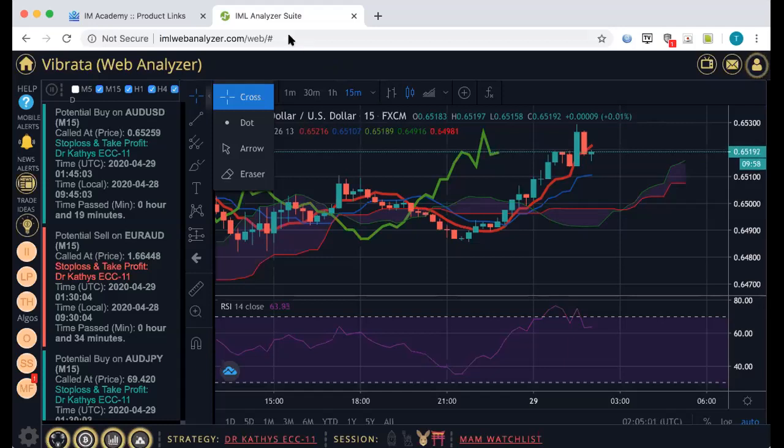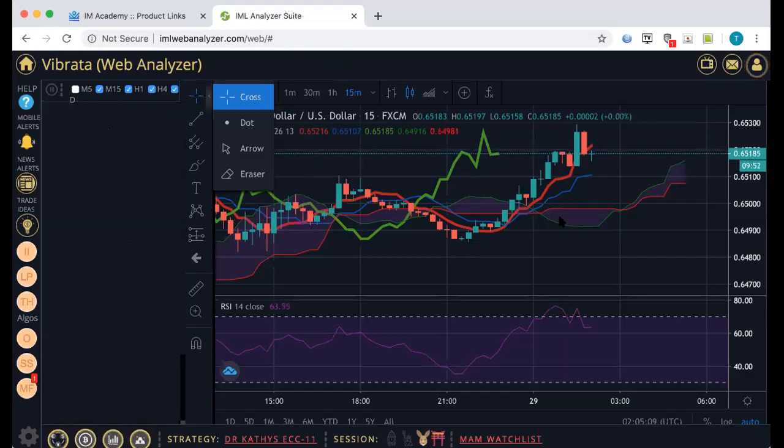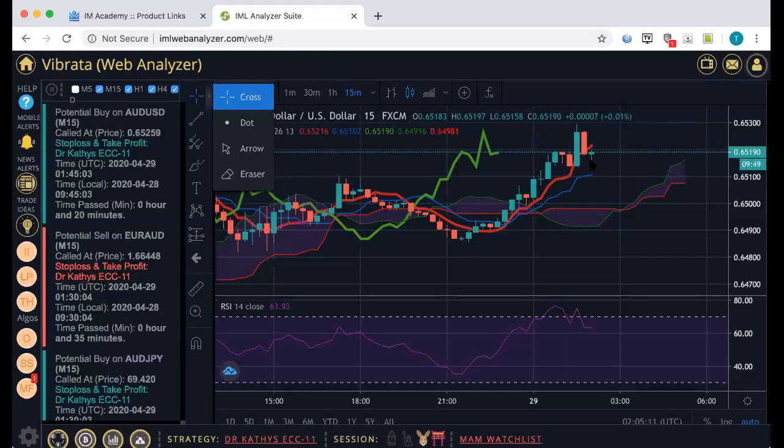Okay, let's use this as an example. The candle has now changed to a blue candle. Now at 9 minutes, I know this is a buy. The cloud is moving up. These are my confirmations. This candle is at 9 minutes. I would wait until the next candle before I did anything.